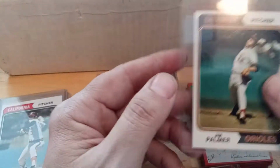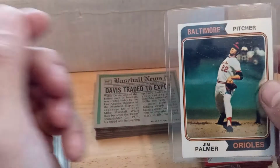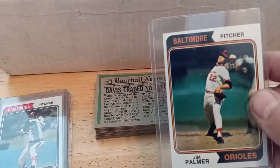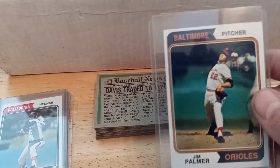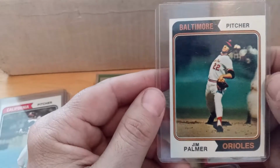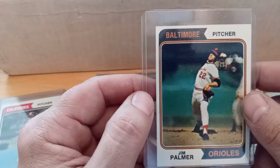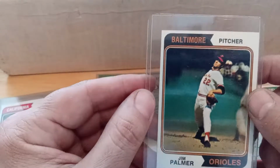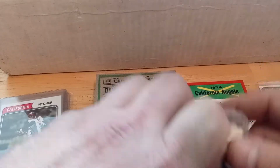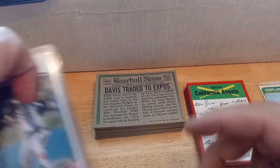And Jim Palmer. There's a couple of cards I left out. I didn't dig out the Thurman Munson. I didn't dig out a couple of others, like Tom Seaver, one of the best pitchers of all time. I just wasn't able to dig out that card just then. And then, of course, some of the big dogs from this set.